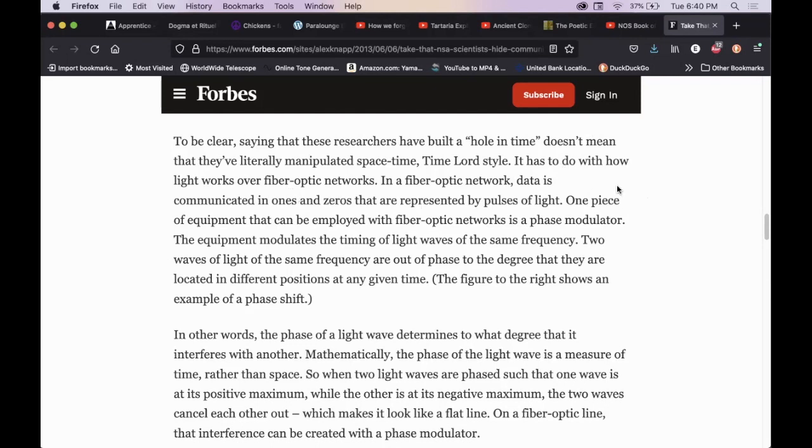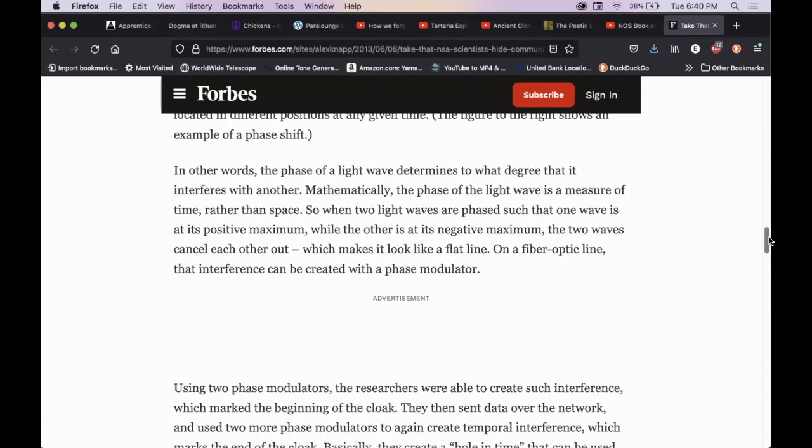In a fiber optic network, data is communicated in ones and zeros that are represented by pulses of light. One piece of equipment that can be employed with fiber optic networks is a phase modulator. The equipment modulates the timing of light waves of the same frequency. Two waves of light of the same frequency are out of phase to the degree that they are located in different positions at any given time. In other words, the phase of a light wave determines to what degree it interferes with another.